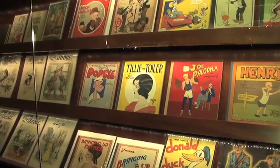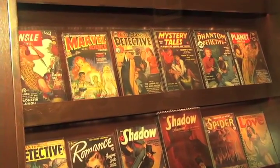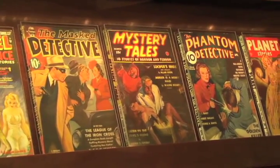We also have in here everything from the start of comics, which was like the 1500s, into the pulp comics, which were actually a cover for people who were trying to sell liquor back when it was illegal. They used the pulp comic deliveries as a way to cover that up. So it's kind of a little interesting story.